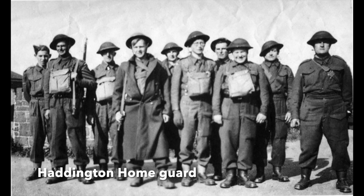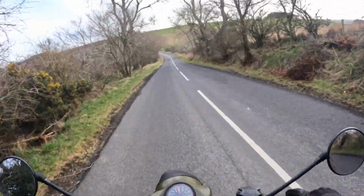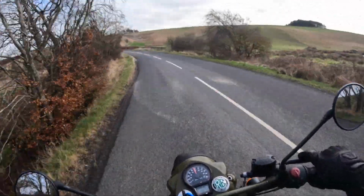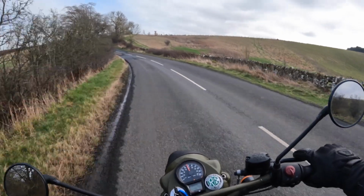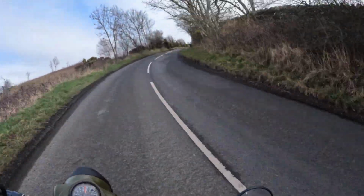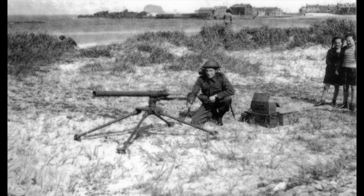And here's Haddington Home Guard. It's really sad that the Home Guard get mocked as Dad's Army when we were kids, and actually they were the front line of the defence of Britain, and a lot of them were World War I veterans. These guys did see it. And this is North Berwick Home Guard.